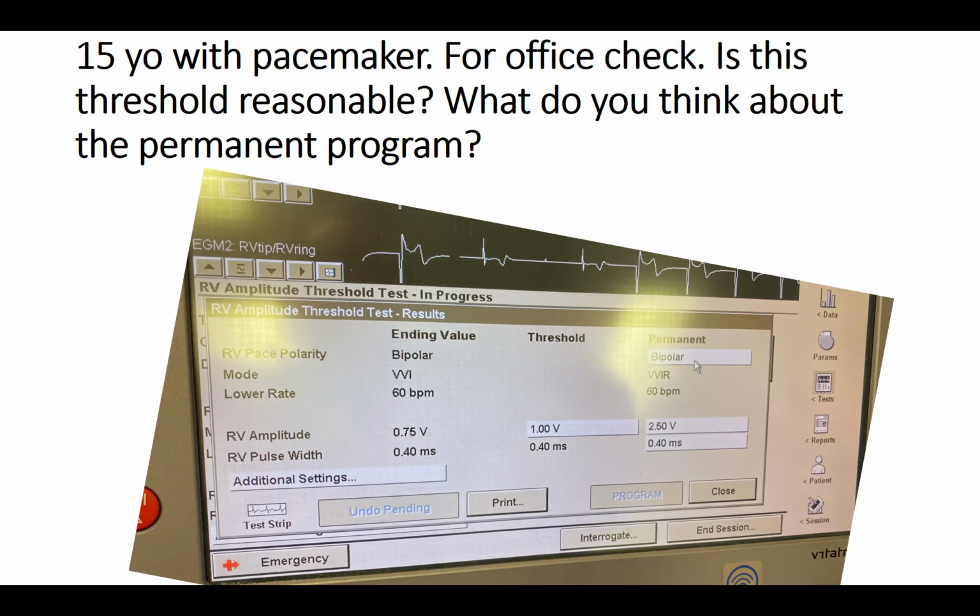So I'm always very aggressive in telling families that if they're going to miss any appointment, they cannot miss the 3-month visit, because that's a very important point at which we make important changes to the output. So the general rule of thumb is in a chronic lead, the permanent output should be at double the threshold. So one could argue that I have programmed this somewhat conservatively at 2.5.